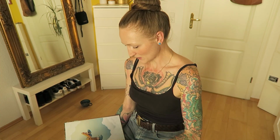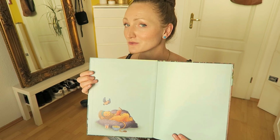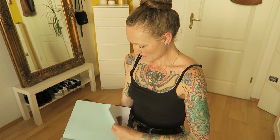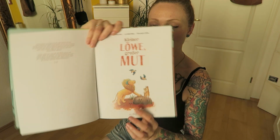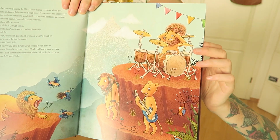It has 12 double spread pages, which I will show you, and then also the Vorsatz and the Nachsatz. I don't know how to call this in English, but I will Google it and I will show it up here. And then we have a little illustration here on the very first page without the text, of course. And then the first double spread, second double spread. By the way, it's a very favorite page of mine.